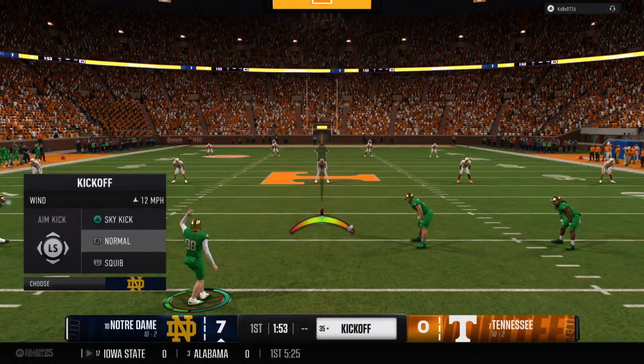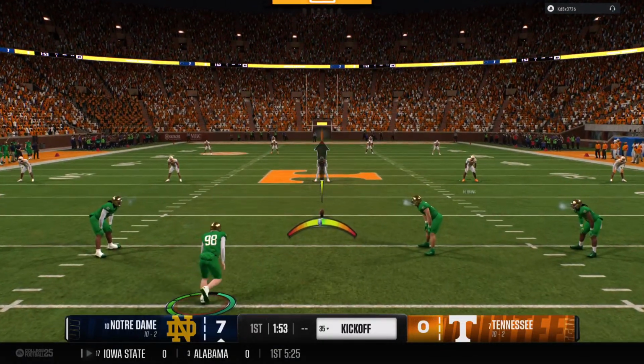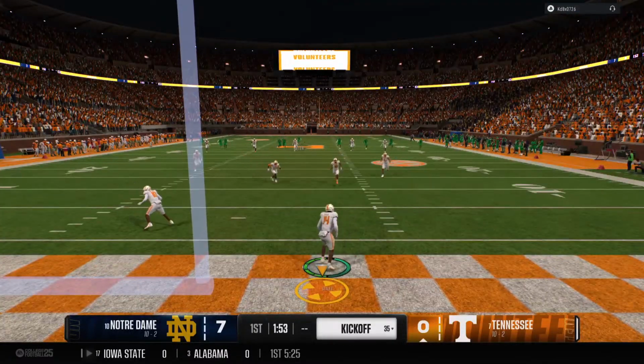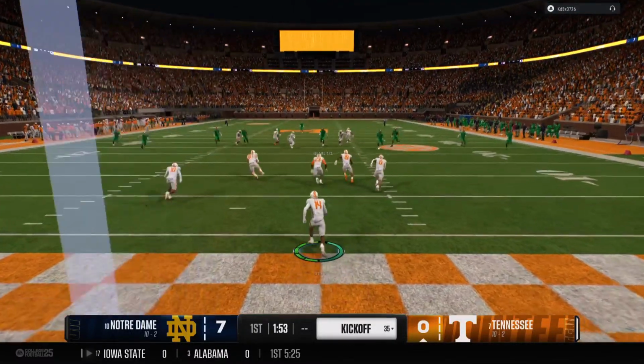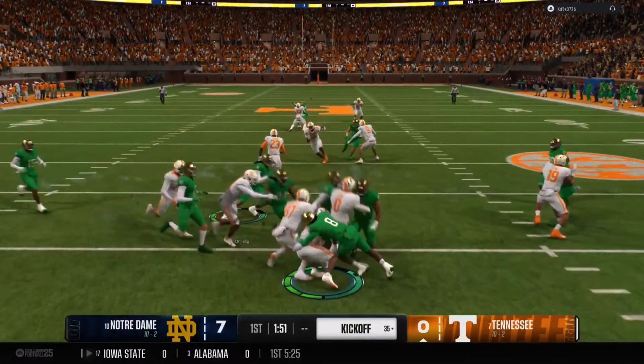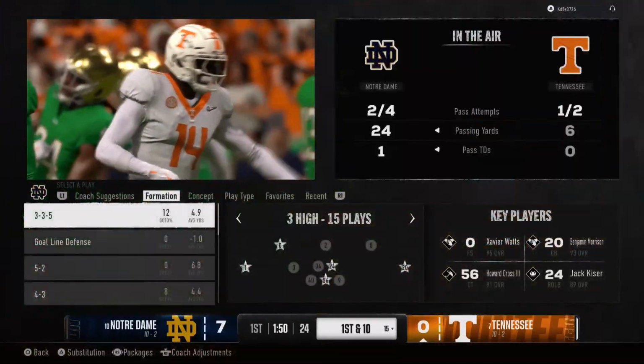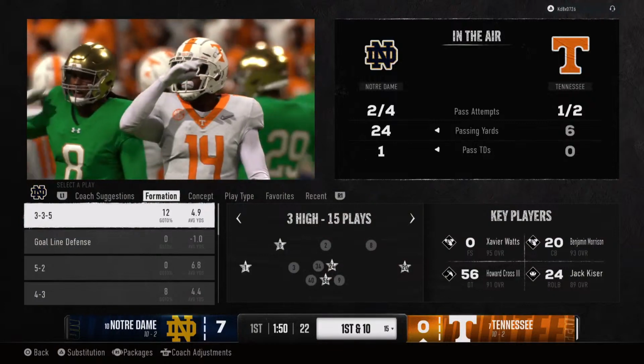Now the kickoff team is out on the field. Number 98 sets a kickoff. Fielded in the end zone. It's Staley. Solid coverage there. They get him at the 15. That's where the offense will take over.